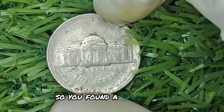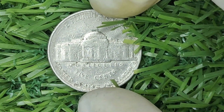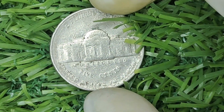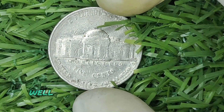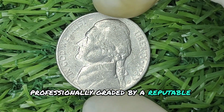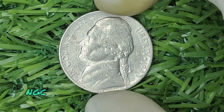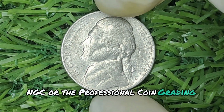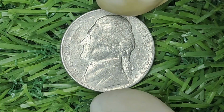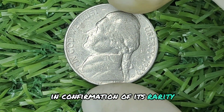So, you found a rare 1989 Jefferson Nickel with a double die error. What now? How do you sell it? Well, the first thing you should do is have the coin professionally graded by a reputable grading service, such as the Numismatic Guarantee Corporation, NGC, or the Professional Coin Grading Service, PCGS. This will give you an official grade and confirmation of its rarity.